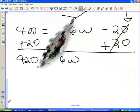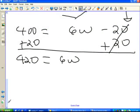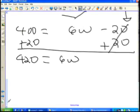I don't know. See, whenever you have addition or subtraction, you use the opposite operation. Here we had a subtraction, so we use addition. And here what do we have? 6W. If we want to rewrite that, it would be 6 times W, right? And we bring down the 420. So now we have a multiplication. What do we do? Divide.